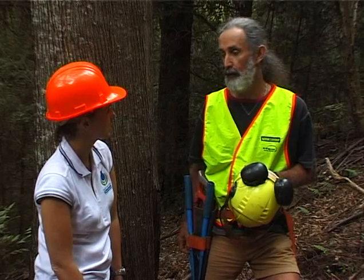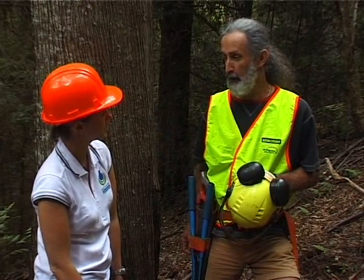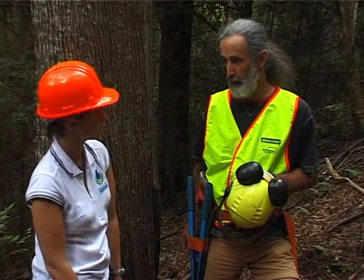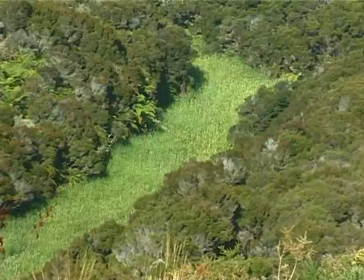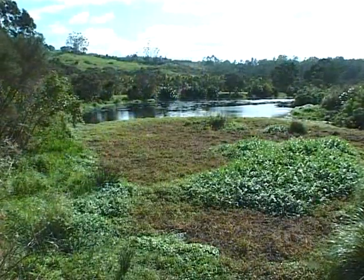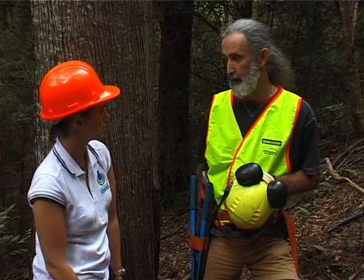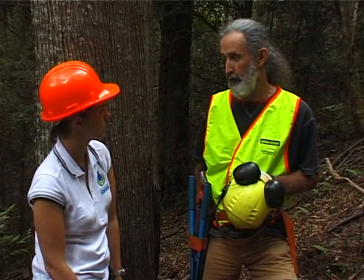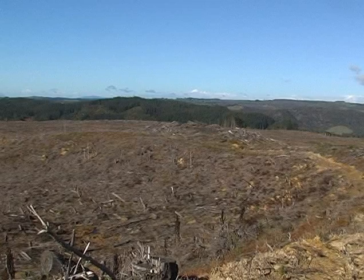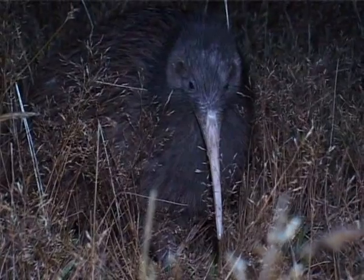Well, a lot of people don't realise that exotic forests can still provide good habitat for kiwi, and it just needs to be managed really well for that to be sustainable, for them to remain there. We need to look after riparian areas, wetlands, small pockets of native vegetation for them to remain in, and the forest practices need to consider kiwi too, so that we're not into clear felling and that at all times we're leaving some habitat for them to remain in.